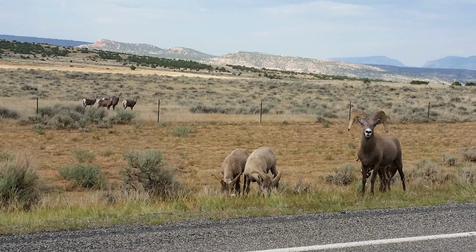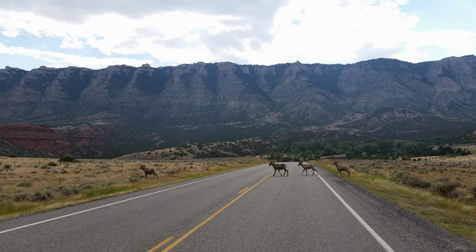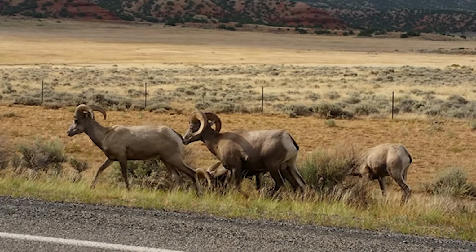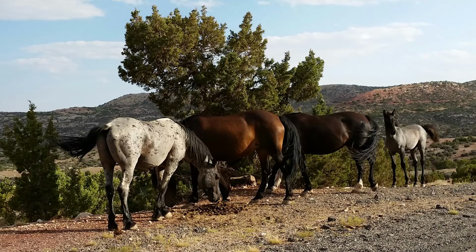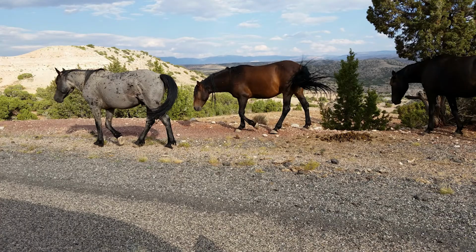Before the horses crossed our path, around a dozen bighorn sheep sauntered across the park road in front of us. What a treat to see the park's namesake animal. The Pryor Mountains Wild Horse Range is a refuge for a historically significant herd of free-roaming Mustangs. The Pryor Mountain Mustang is a feral horse often called wild horses. This was the first protected refuge dedicated exclusively for Mustangs. It was the nation's second feral horse refuge.